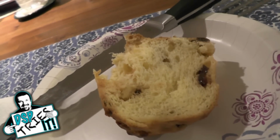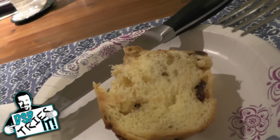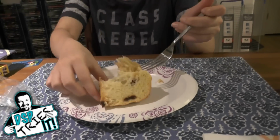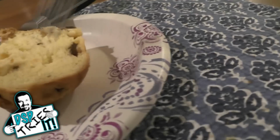It's like eating a really refreshing, you know, it's like a dried fruit piece, but not so dry. It's actually pretty moist. Yeah, I got a big piece in there. Oh yeah, there's a big piece in yours. So this is good, man.